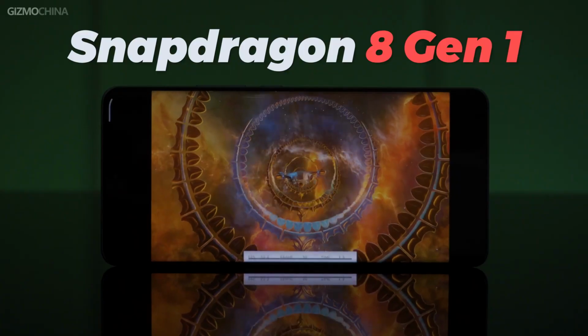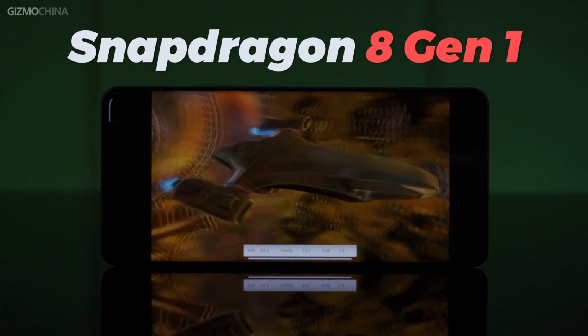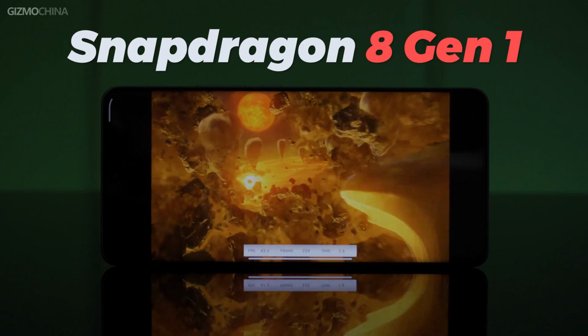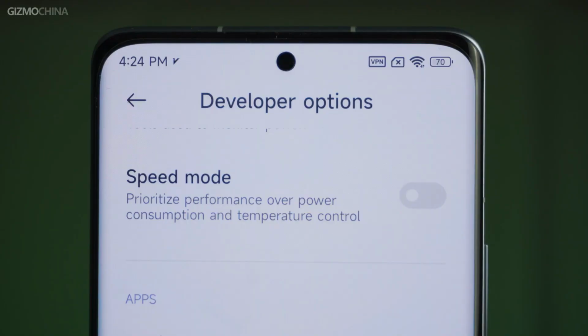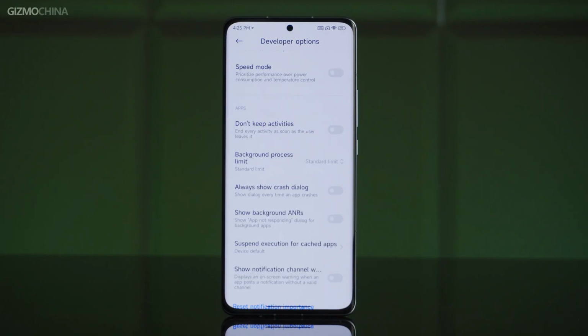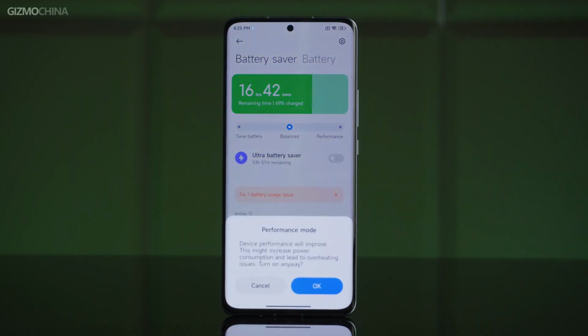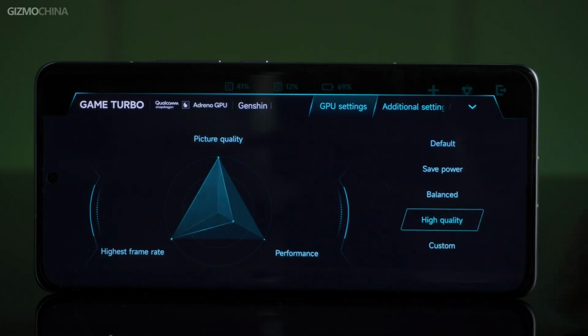We should all know very well how the Snapdragon 8 Gen 1 is performing this year. So, can Xiaomi tame this fire dragon? I must complain, this time Xiaomi has added speed mode option and developer options. If you want to play the game with highest quality performance at full power, you need to turn on this option. Then turn on performance mode, and then go to the game mode to turn on high quality. We have turned on these modes for the following tests.